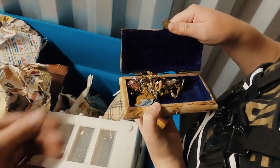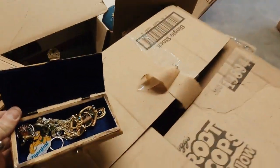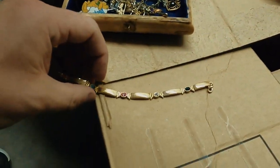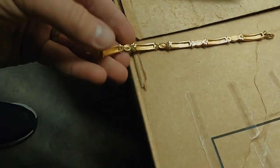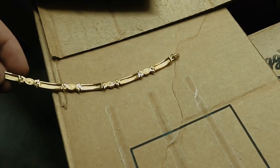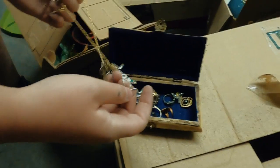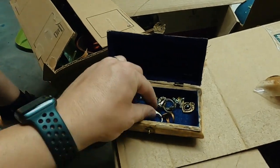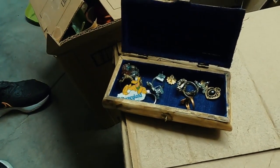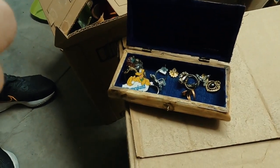Ooh. Holy smokes. Okay, let's see. Wow, maybe there's something in here. I mean, let alone this box is pretty cool. Could you imagine if one of these is just 24 karat? Huh. I don't know. Is that chain? Gosh, it's all tangled. I'll work on untangling this. I just don't know. I mean, if we find silver, that's still good.